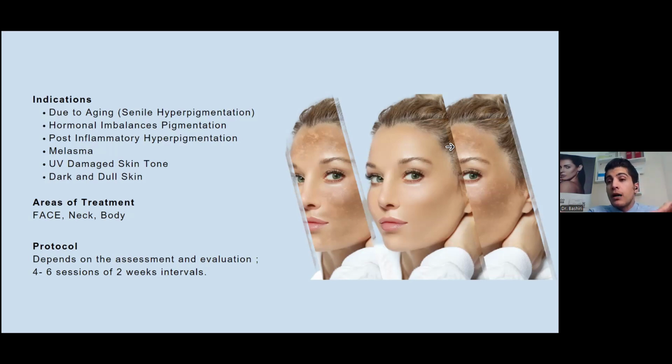Also, with the other products, I will introduce the other products now that we can use less invasively. You can use them also at home as home care. With additional treatments with home care, they can reduce the rate of melanin production. But they need retreatment, or a second course of treatment later.